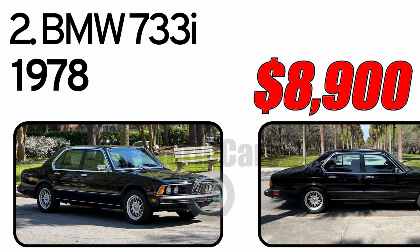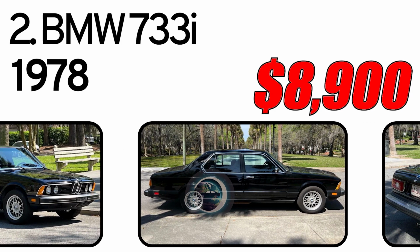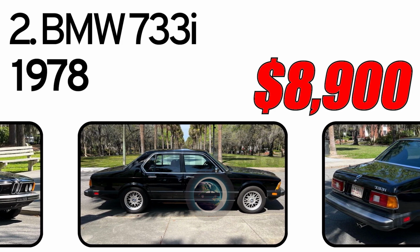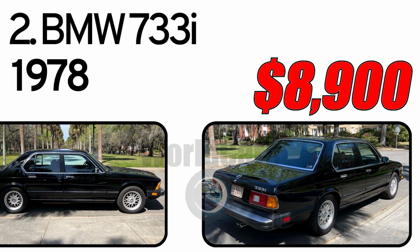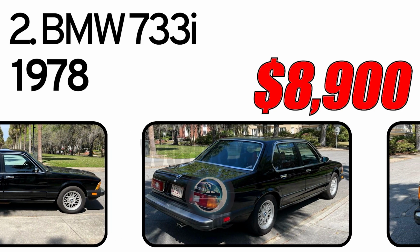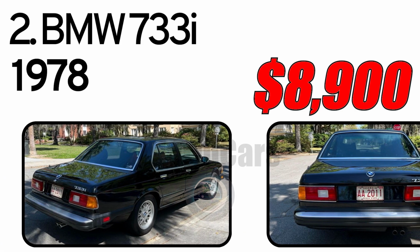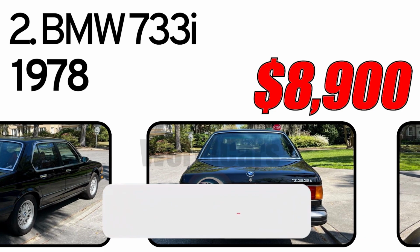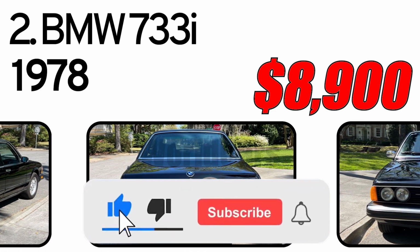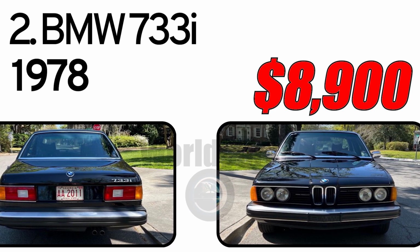Number 2. BMW 733i, 1978 year of issue. If you're looking for a low-maintenance, eye-catching classic that's easy to own, check out this 1978 BMW 733i. Don't let the miles fool you. This is one of the cleanest examples of an early E23 you will find both inside and out. This rust-free and leak-free example has had a repaint in the original color that was executed to a high standard.